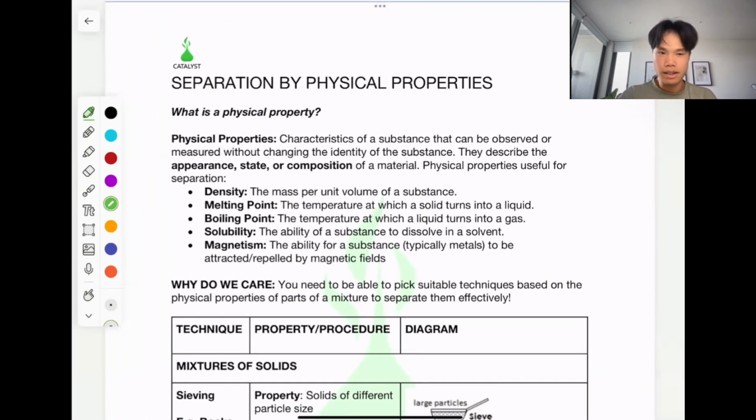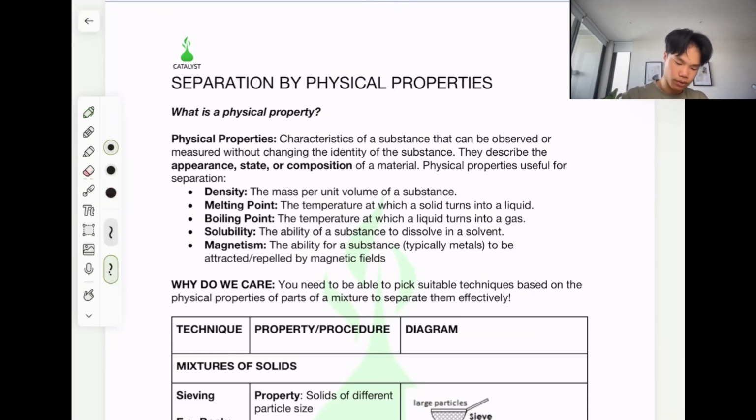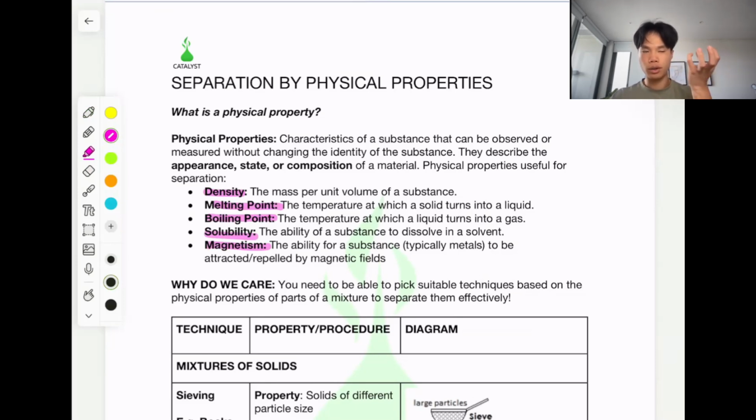All right. You then learn about physical properties. A physical property is a characteristic of a substance that can be observed or measured without changing the identity of the substance. They describe the appearance, state, or composition of a material. Different physical properties could be, for example, density, melting point, boiling point, solubility, magnetism. All the properties would involve the compound or atom or whatever it is you have not changing in its composition.